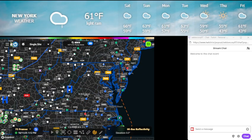Temperatures all across the region, they're in the 60s, but in the 50s to mid 60s in West Virginia and Virginia. But dew point value is quite high on the eastern side and quite low on the western side.